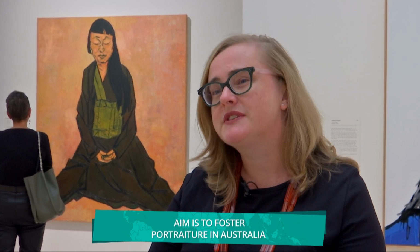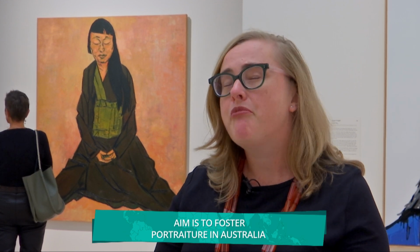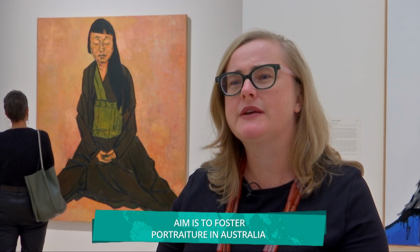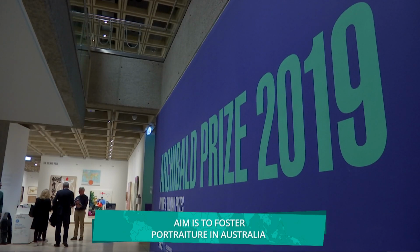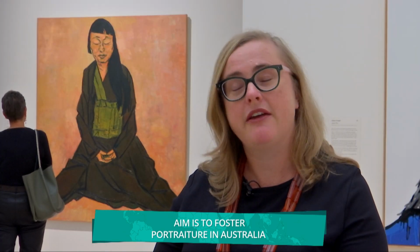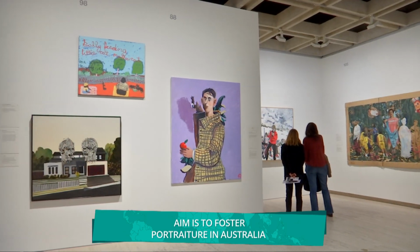The Archibald Prize is in its 98th year in 2019. It's an exhibition that's been held at this gallery, looking at portraits painted of Australian subjects in the previous 12 months. Preferentially, it's somebody of prestige, somebody who has made a mark on Australian culture, a writer, politician, business person, an artist. But not always. Every year it's very interesting because it tells us about the last year in Australian culture.